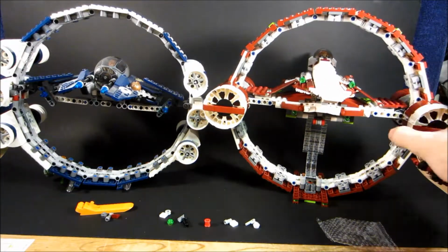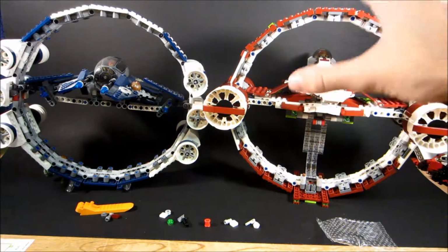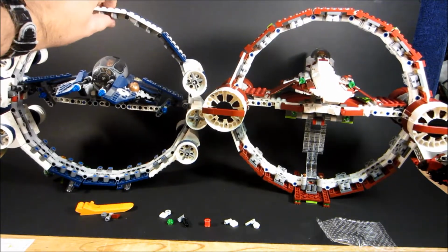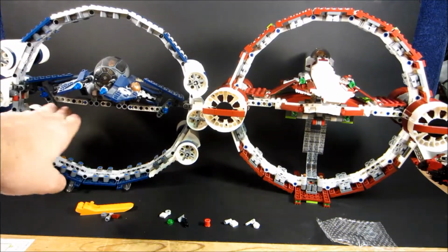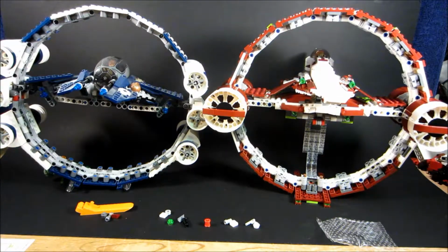This one, I really like Episode 2's booster ring better, so I kind of like this one more. It's also a lot sturdier. This one, you could just kind of snap everything off really easily. So there's a lot more sturdier construction in this one, but this one has got some better features in terms of integrating the Starfighter with the ring. So, pick your poison, I don't know.